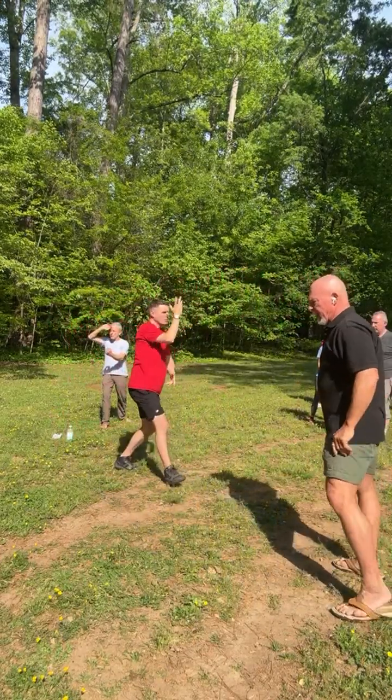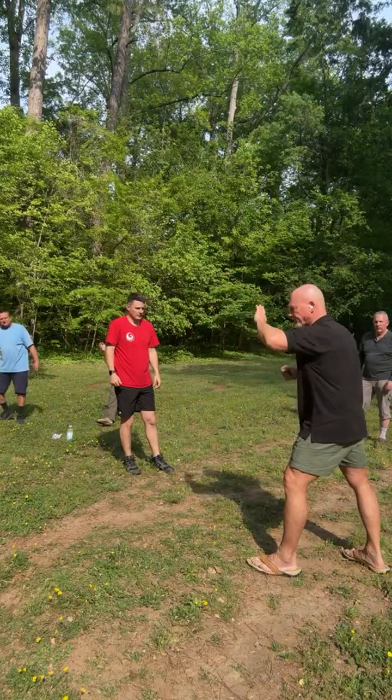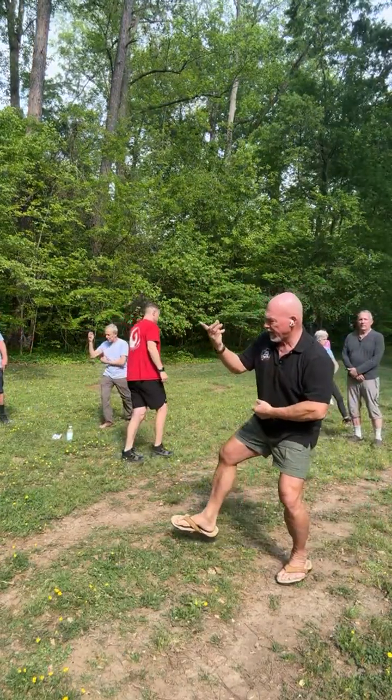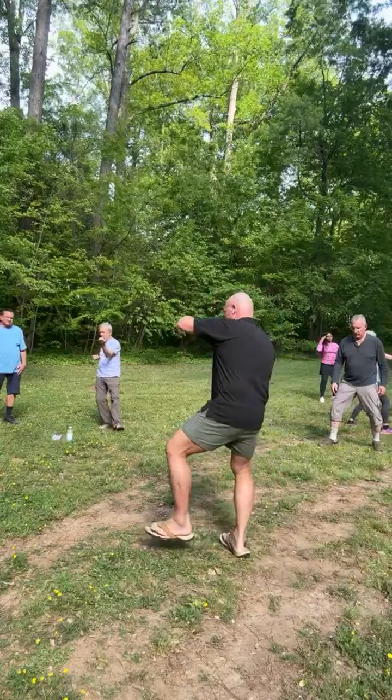If I'm going to do that and finish with a dragon or a T step, I'm going to do the same thing. So what's going to happen is as soon as this front foot lands, my knees are going to go like that. And so it'd walk like this. Boom.